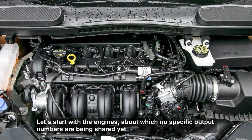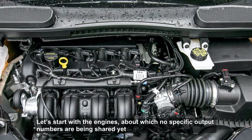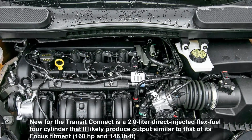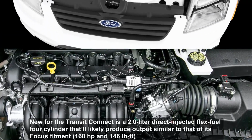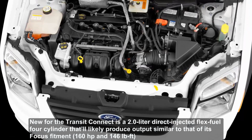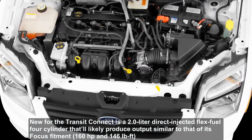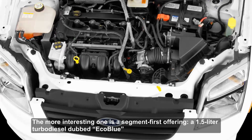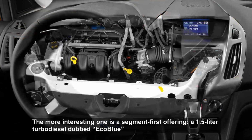Let's start with the engines, about which no specific output numbers are being shared yet. New for the Transit Connect is a 2.0-liter direct-injected flex-fuel 4-cylinder that'll likely produce output similar to that of its Focus fitment, 160 horsepower and 146 pound-feet. The more interesting one is the segment-first offering, a 1.5-liter turbo diesel dubbed EcoBlue.